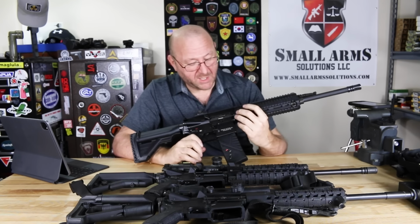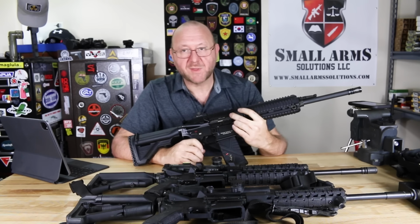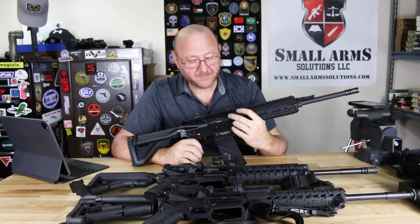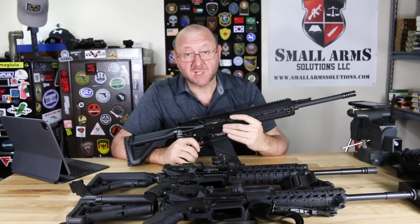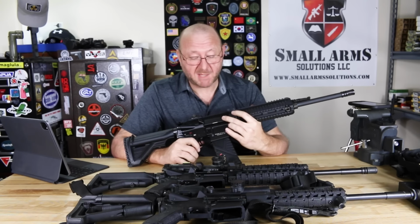So looking here, we have the MR556 bolt. You can see MR, this lets you know that it's a commercial one. And we're going to get into it when we take the rifle apart. You're going to be able to see precisely what that means. You have a polymer ejection port, which is another interesting thing because the original HKM4 did not have an ejection port cover. They said that it wasn't needed. It was more of a customer thing. They thought HK was just being cheap, so HK went ahead and put a polymer ejection port cover on it.